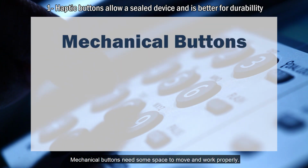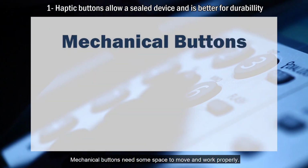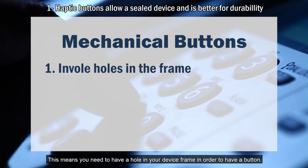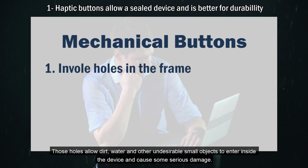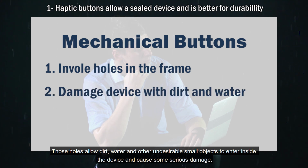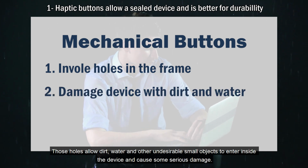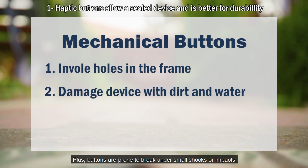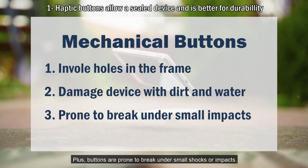Mechanical buttons need some space to move and work properly. This means you need to have a hole in your device frame in order to have a button. Those holes allow dirt, water, and other undesirable small objects to enter inside the device and cause some serious damage. Plus, buttons are prone to break under small shocks or impacts.